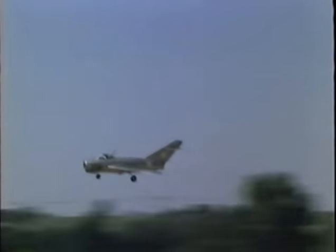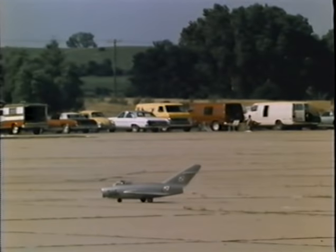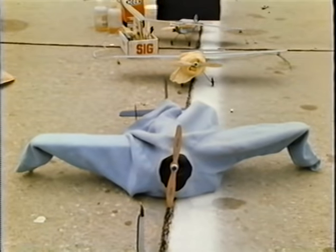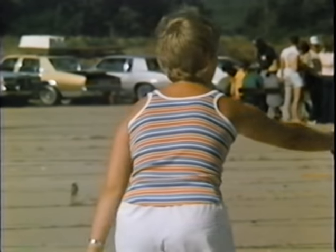There's always the old kangaroo jet imitation, of course. In the end, performances like these are best kept under wraps. For every model that does not succeed in flight, there are many that do.